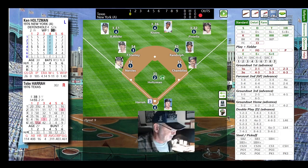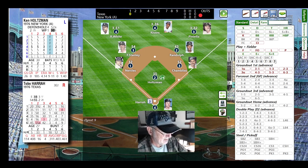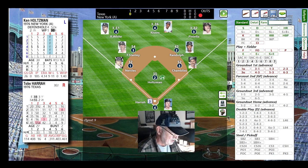Now, what I want to say, Holtzman's a C pitcher, and Umbarger's a B pitcher, both lefties. And here's Toby Harrah. And the pitch, 26, and that's a base hit to left. So Harrah rips one to left field, and he's on with a single.